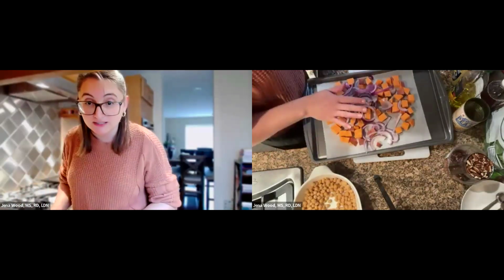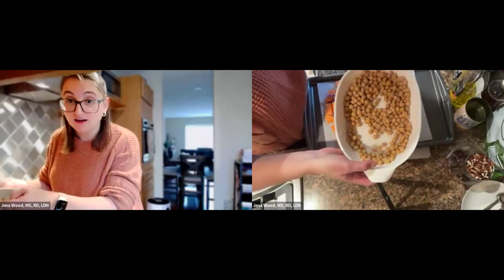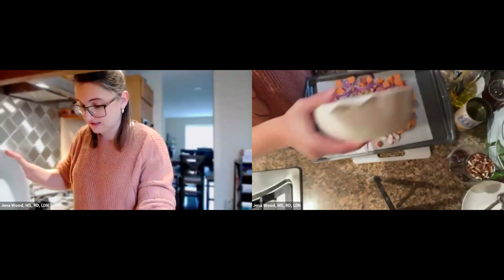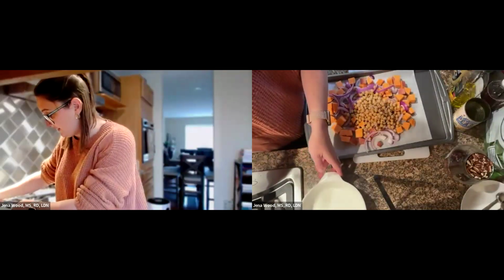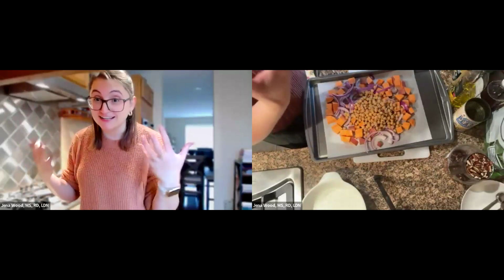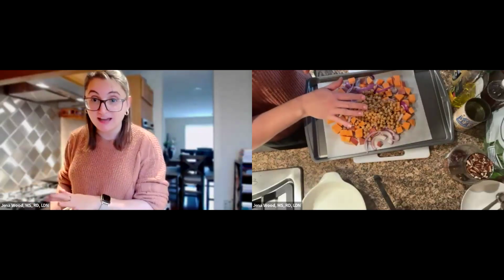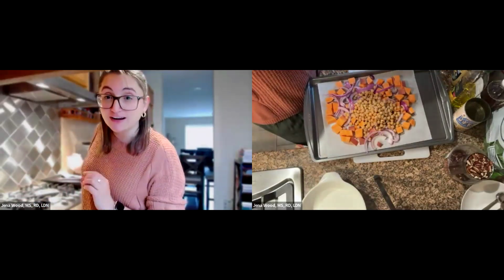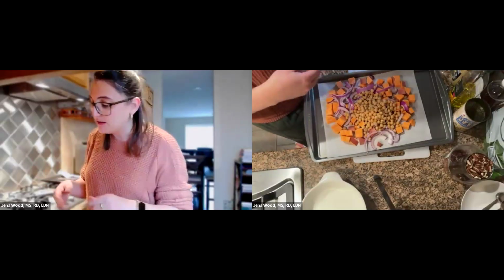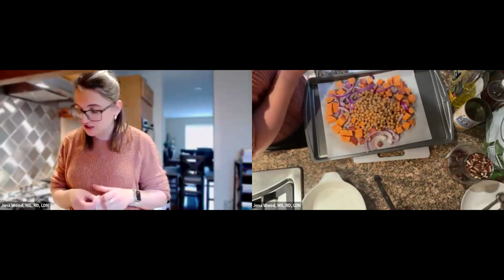All right, so sweet potatoes and red onions here. Then we're going to do a can of chickpeas. I already rinsed and drained them. I did take a paper towel to this batch because the ones in the oven right now were still a little wet, and I think that contributed to some of the steam. So I did take a paper towel and kind of just blot them dry as much as possible.